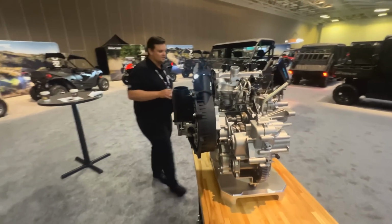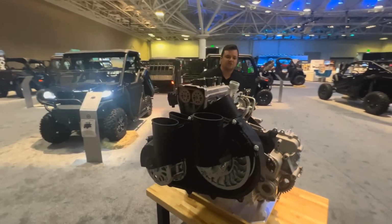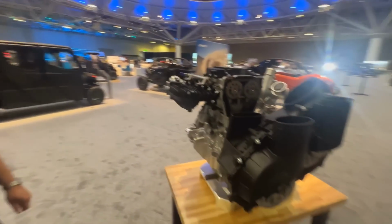So right now this engine is producing 143 horsepower without a charge air cooler. And it makes really nice torque, I think low down, very smooth. Hopefully you get to drive it here shortly. Thank you.